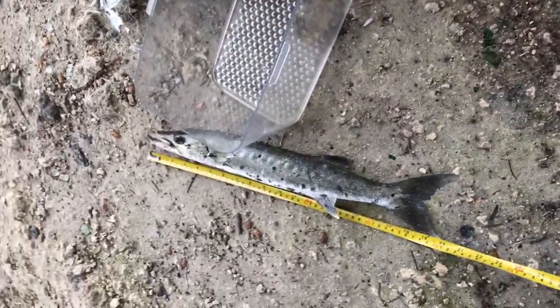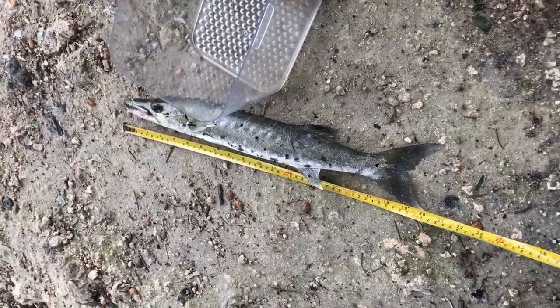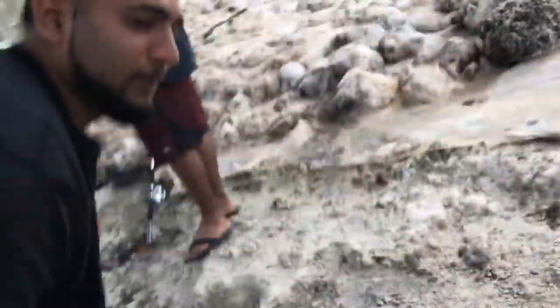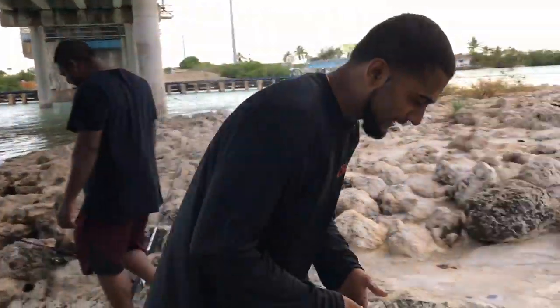Baby Cuda. Take a guess. How much is he? 20 inches. He's 20 inches? Yep. Is that a keeper? That's a keeper, man. I'm gonna throw him on the grill tonight, boy. Yeah. Man, you did it again. Thanks, dude. That was completely unexpected.